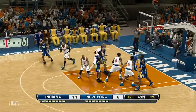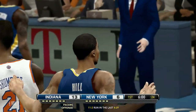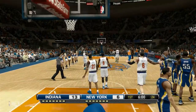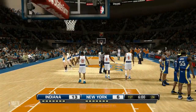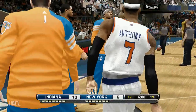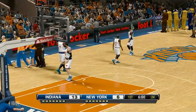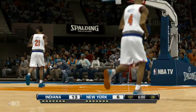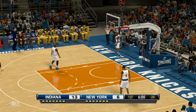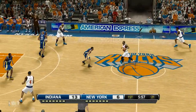Now here is Hill. Counts the bucket. He's always so in control, guys. Even when he's going hard to the hoop, very skilled finisher. And the Knicks decide to take their first time out here. He's checked in for J.R. Smith. And the Pacers also making a change. Mahinmi's checked in for Roy Hibbert. And it's the Knicks with the ball. 7-point differential.